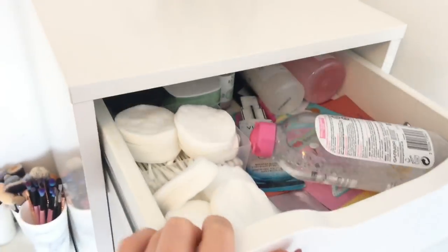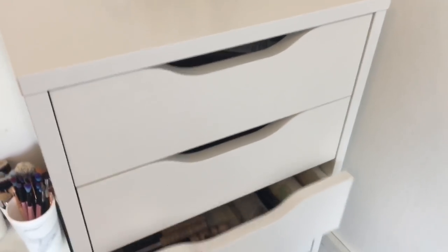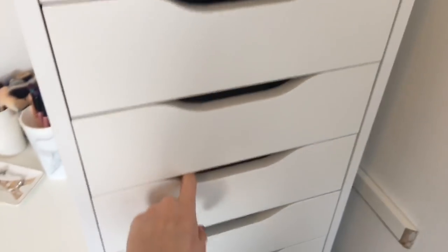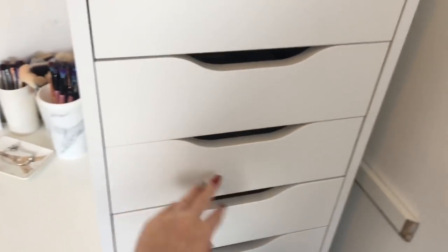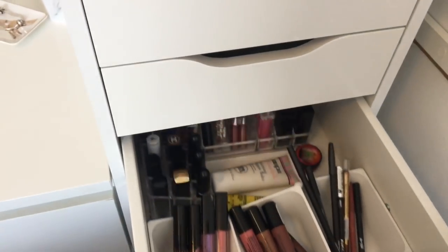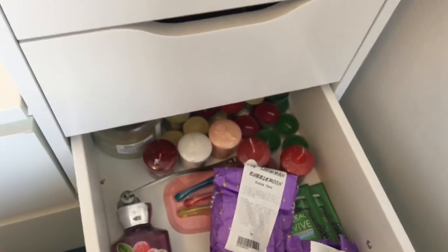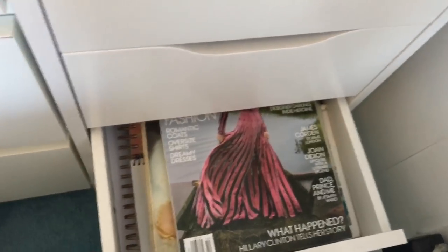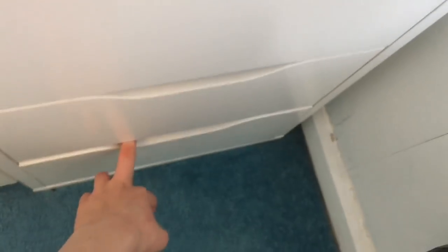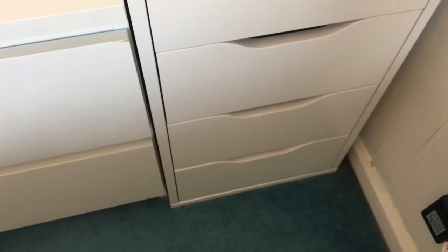But yeah, I just have my skincare products in here. Oh god, it's so messy. Powder products in there, and face liquid stuff. This is all my eye stuff, and mascaras are in there. I've got my lip products, and bath stuff and candles. I have most of my bath stuff in the bath, so yeah. Then I have random magazines or notebooks, and down here all my makeup packaging, things I want to sell, and makeup bags.